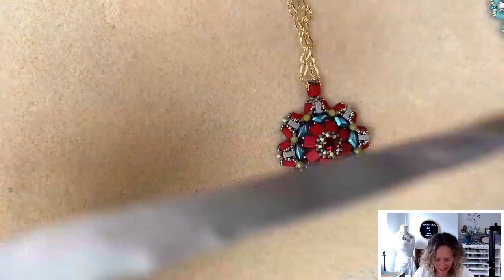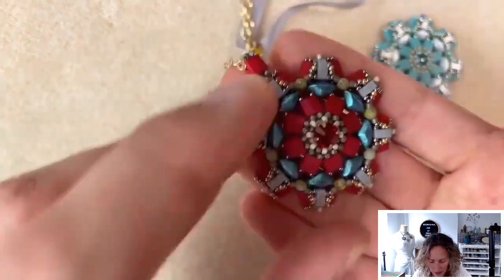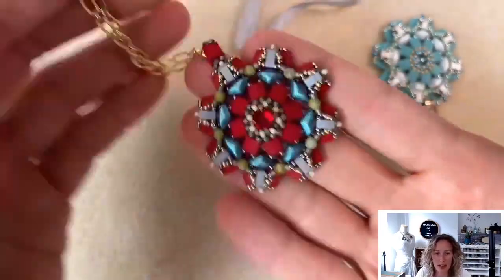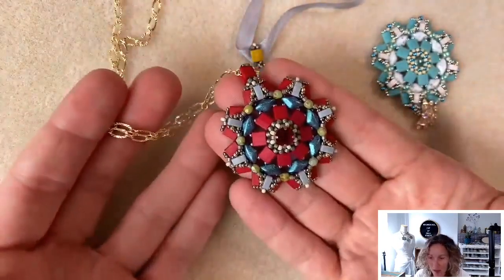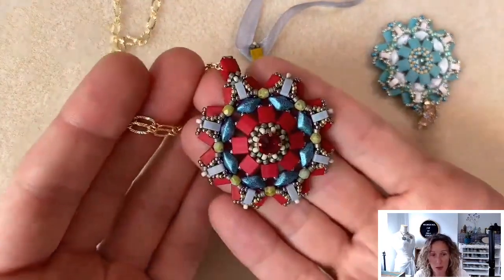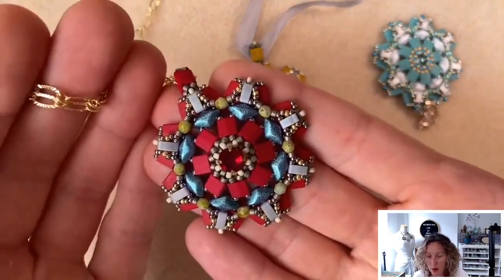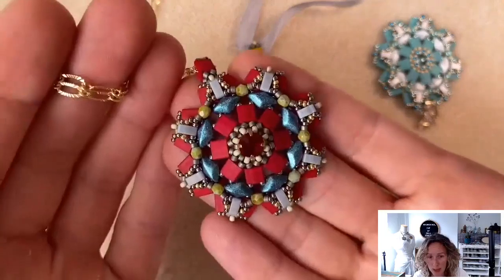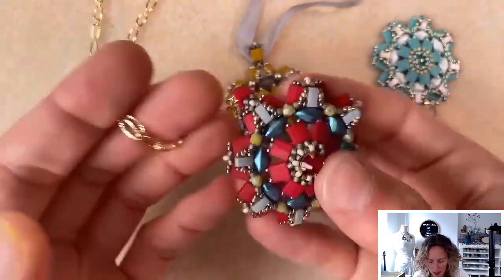And then there is a third one, red and blue, and a tiny bit of gray and green, actually. And here I attached a 6 millimeter Preciosa Suwan rhinestone in the middle instead of a round pearl. I wanted to make this more blingy and try another attachment.